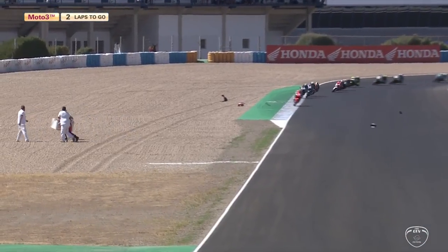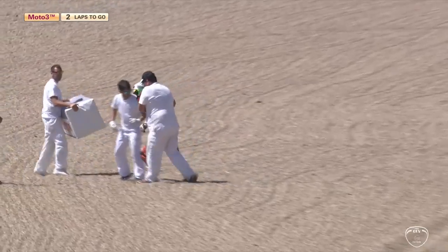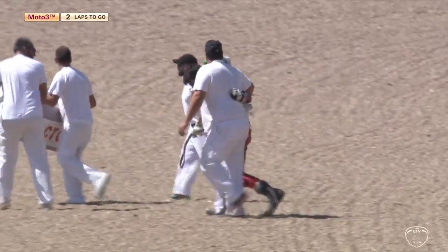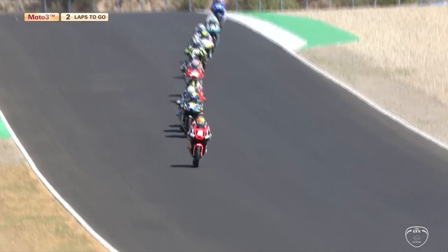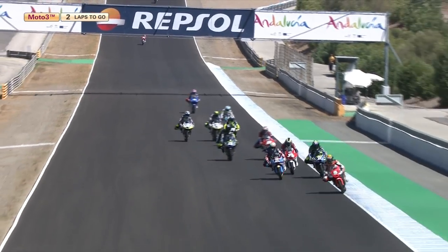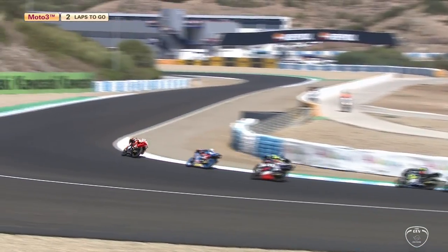And oh dear, somebody's gone down in a big way at turn number 4. Fortunately, they are walking away. I can't see who that is. Is that one of the Rins bikes? I'm not 100% sure. I'll have to wait and see what has happened there, but it looks like it was a very nasty crash. There was debris over the track. Hopefully they don't throw a red flag. They have to get that cleared up pretty quickly, with the last lap coming up soon. It'd be a shame to cut it short now. Exactly, it really would be a bit of an unfortunate anticlimactic end.